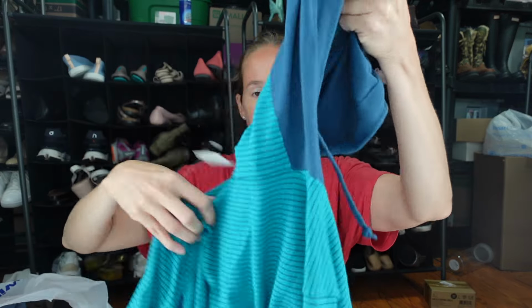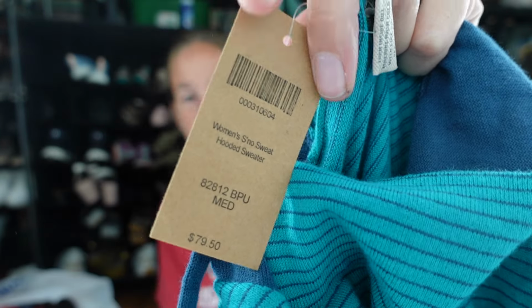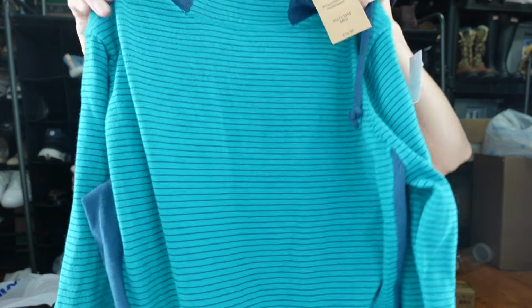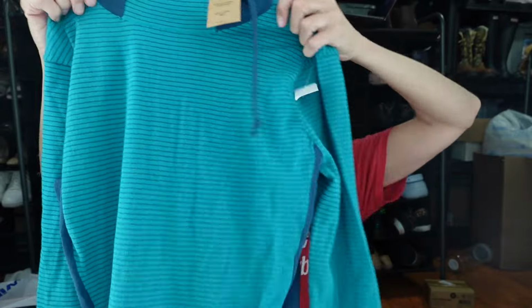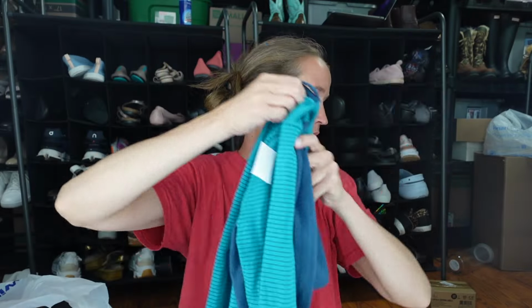Okay. We have a sweater, and this is new with tags. Duluth Trading. This retailed for $79.50, so Duluth is not cheap. This is the SNO Snow Sweat Hooded Sweater in a size medium. So green with the navy stripes, hooded pullover sweater slash sweatshirt.